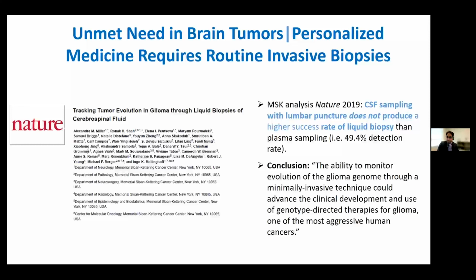The conclusion of this paper was that the ability to monitor evolution of the glioma genome through a minimally invasive technique could help us advance clinical development and use of genotype-directed therapies for gliomas, which is one of the most aggressive human tumors, as you know, with dismal outcomes.